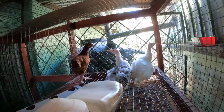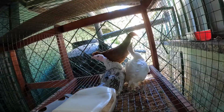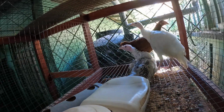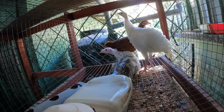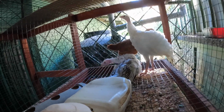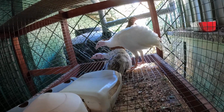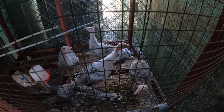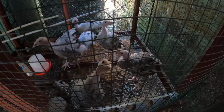Down here, pretty much all have long tails. Up here, they don't have such long tails, these two up here. With this Leghorn chick, this lane chicken, as they call it, from Holland or something, it's got short little tails, and these guys all got long tails. Well, maybe the two on the top are girls. I guess we're going to find out.